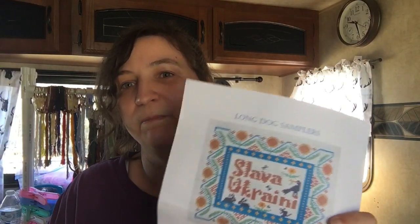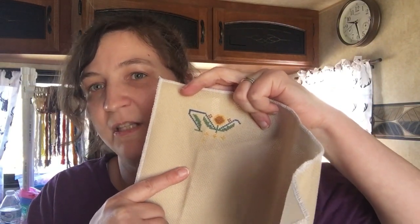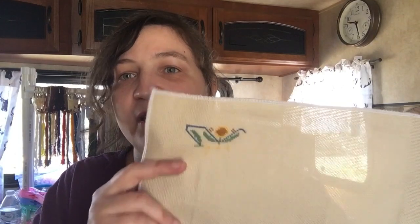And so Lynda had printed this out for me. I don't have computer access right now. She also sent me the floss and this piece of 16 count beautiful beige Aida. And what I've been doing is stitching on this a couple of thread lengths a day. I started this on Saturday, and that's just a little bit of time each day that I'm taking to think about those people and what they're going through. Think about and pray for them. And by the time that I have this finished, hopefully things will be better.